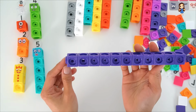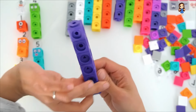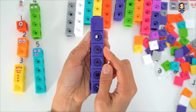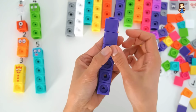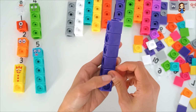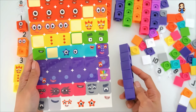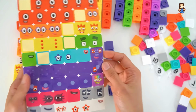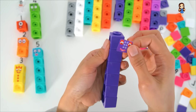I wonder how many cubes should we use? This much. What should we get next? Let's put faceplate here. And maybe we could put some more right here. There's a reason for that. Which sticker face should we choose? Let's choose this one. Let's attach it on top.